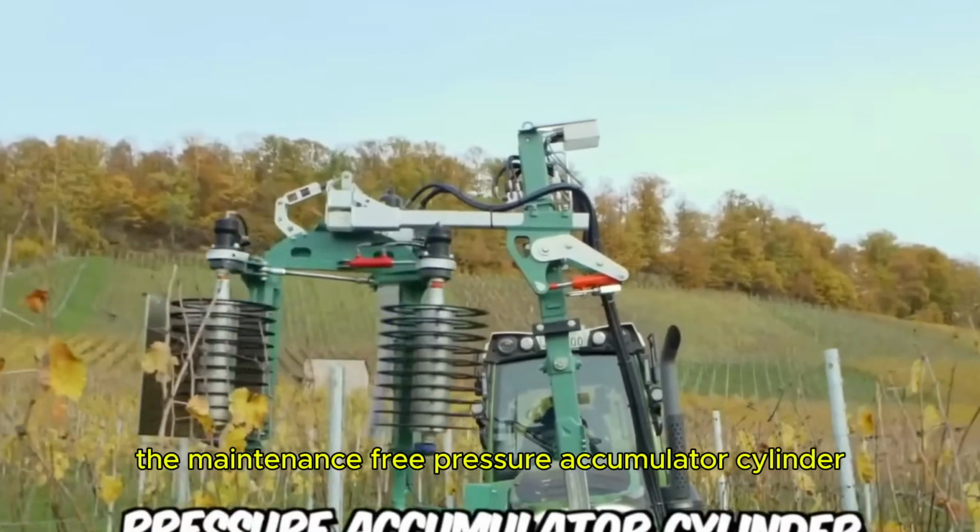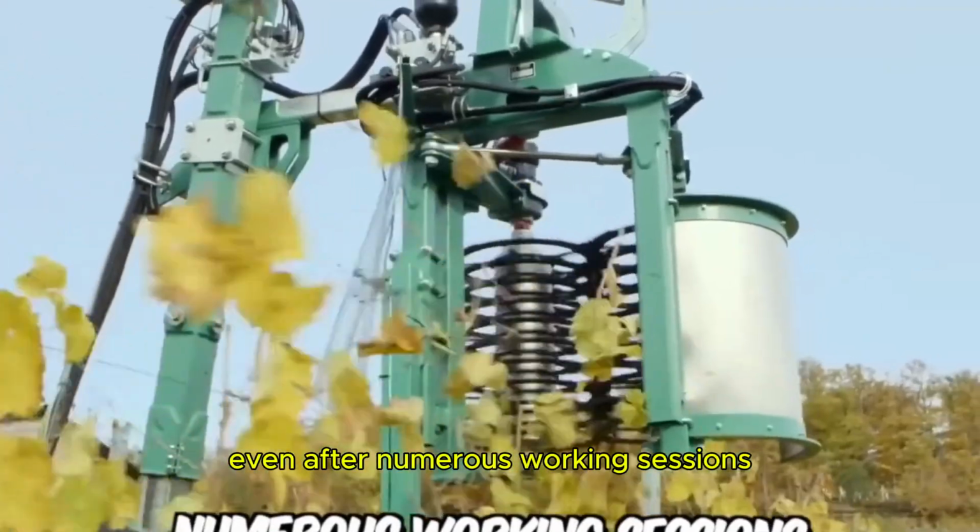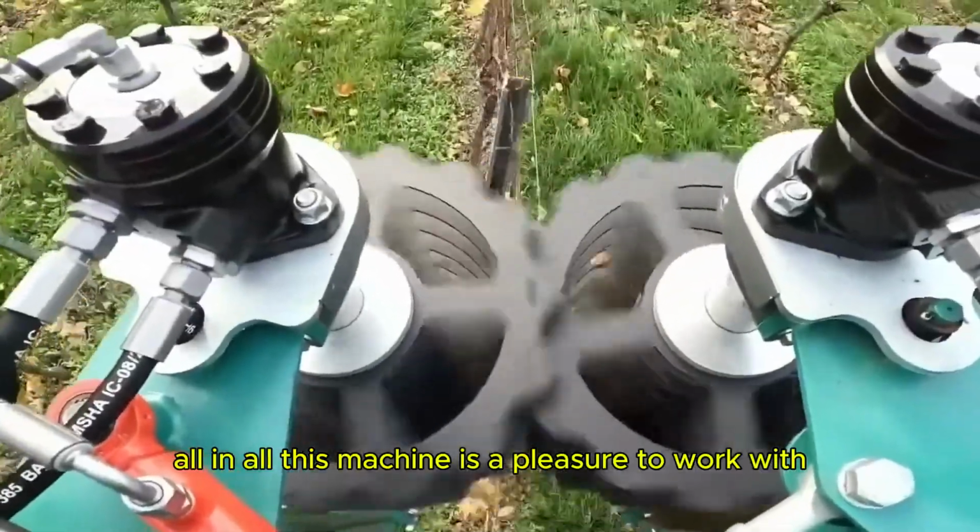The maintenance-free pressure accumulator cylinder guarantees continuous flawless operation, even after numerous working sessions. All in all, this machine is a pleasure to work with.